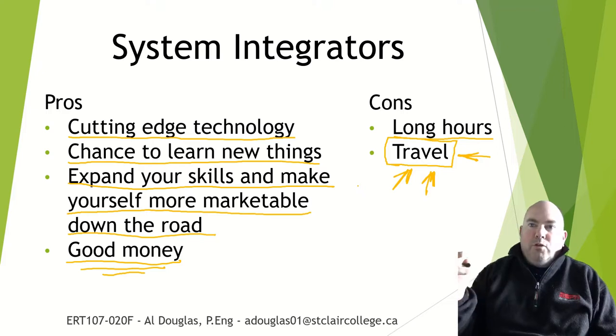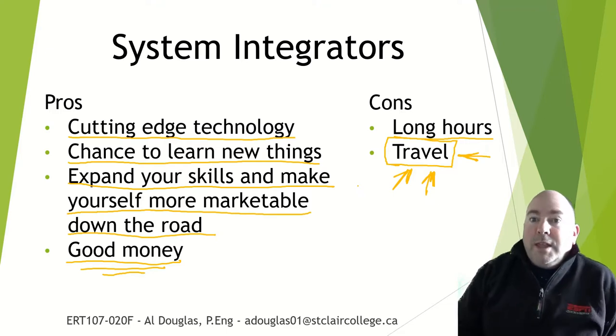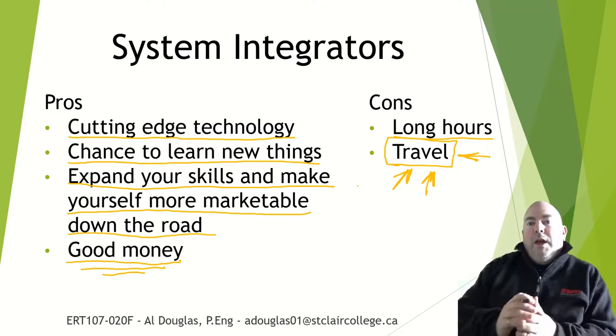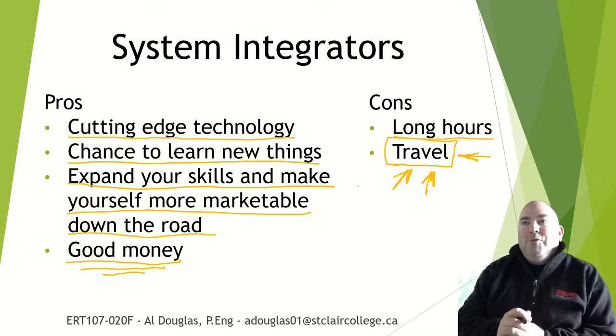And you'll have to go travel with that piece of equipment to eventually make it work. Okay, so there definitely will be some travel involved. That can be a great thing if you're into that. It really depends on your lifestyle situation and your life situation. In a lot of cases, how old you are as well.